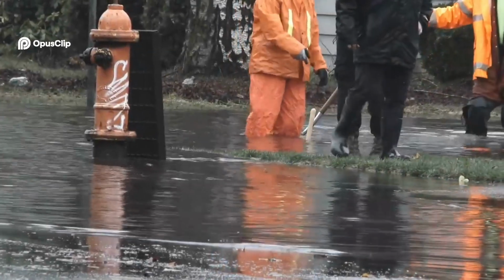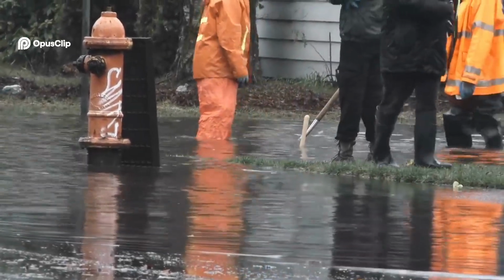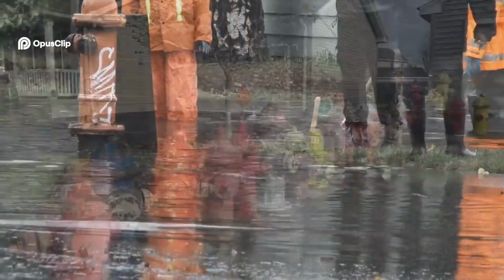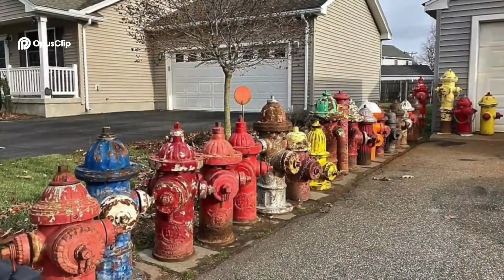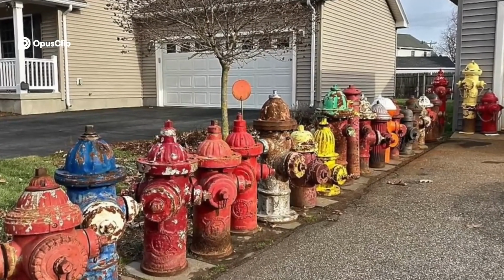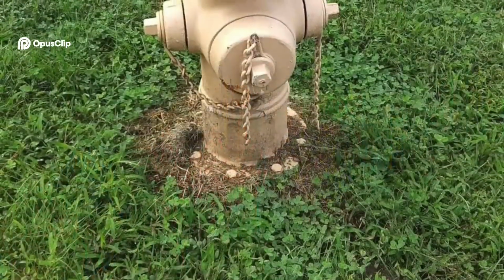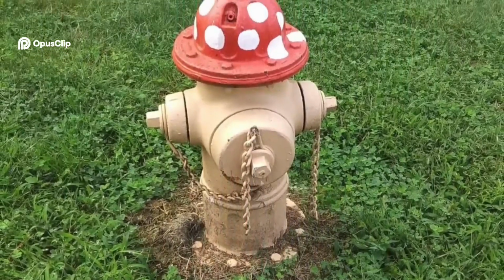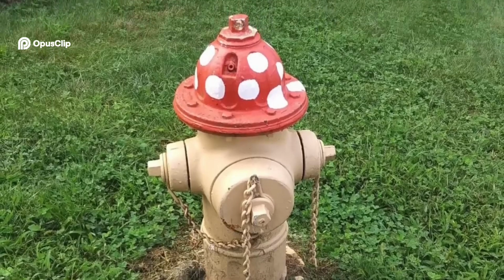You might be wondering, with all the advances in technology, why haven't fire hydrants changed much? That's a great question. The short answer is, they work. The design has been so effective over the years that there hasn't been a need for major changes. Sure, there have been some upgrades in materials and valves, but the core design remains because it gets the job done.